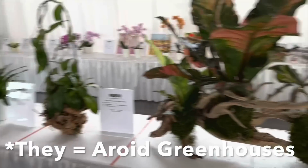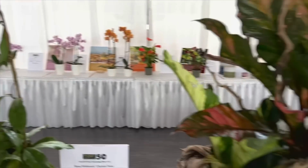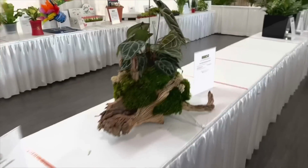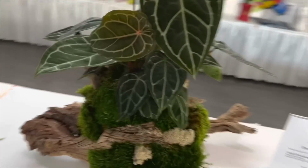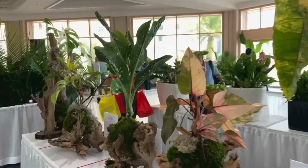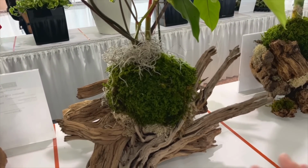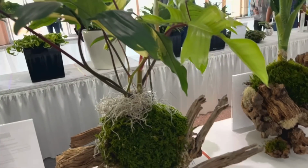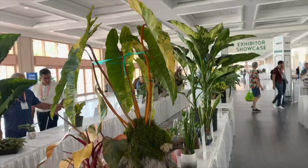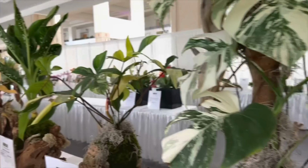Okay, they told me to come check it out. And they kind of gave me a description of it, but this is something else. This is so cool. Oh my gosh, there's more. So I guess what they did is they added the kokedama to the driftwood and planted some really amazing aroids in them. Like that variegated biotia. That's so cool.